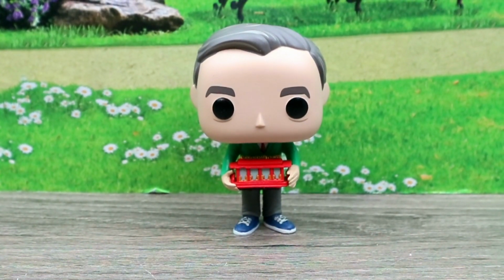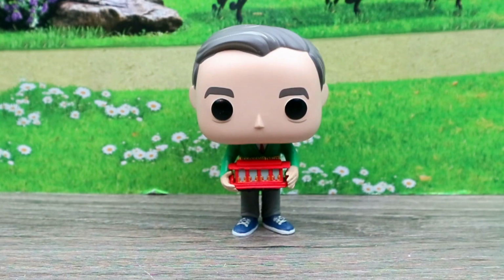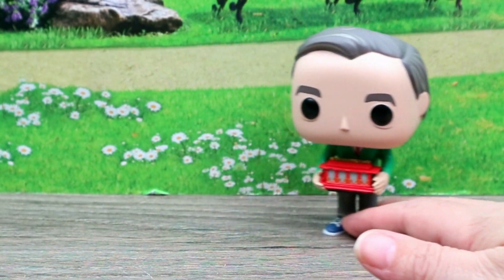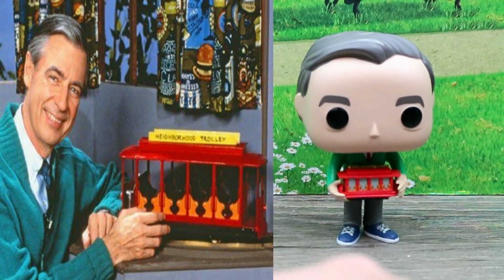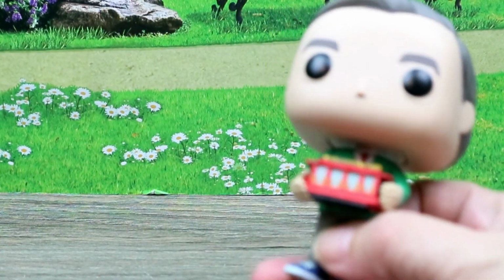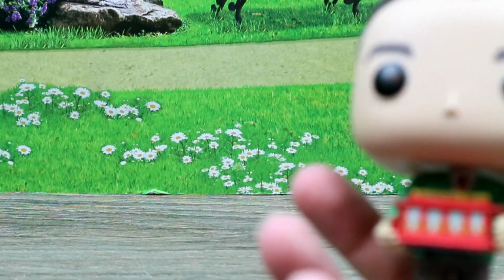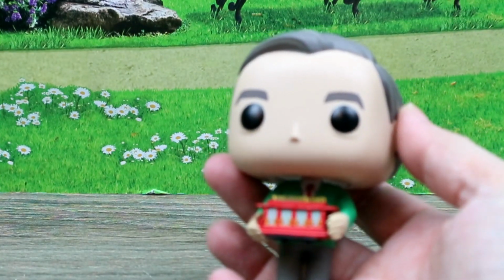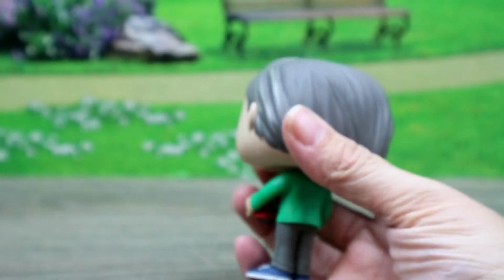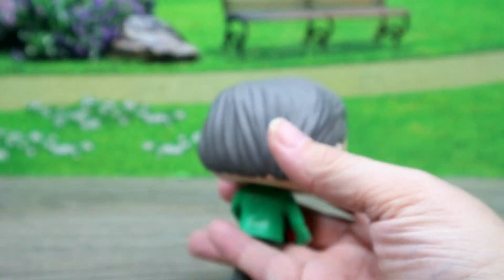Here is our Mr. Rogers Pop. I really love him. He looks a lot like Mr. Rogers. I'll do a side by side so you can see the real Mr. Rogers next to the Funko Mr. Rogers. So let's move him over a little bit. We'll pop a picture right here so you can take a look at that. So here is Mr. Rogers. They did a good job. He has this salt and pepper hair going on, and it's just like his hair.